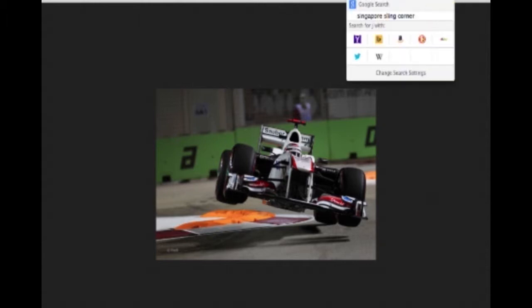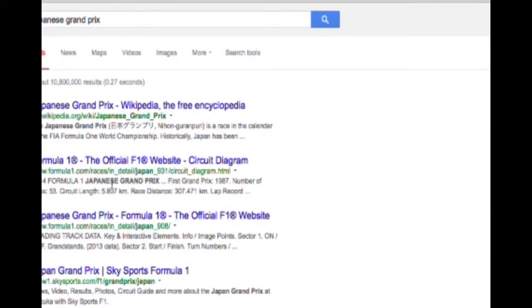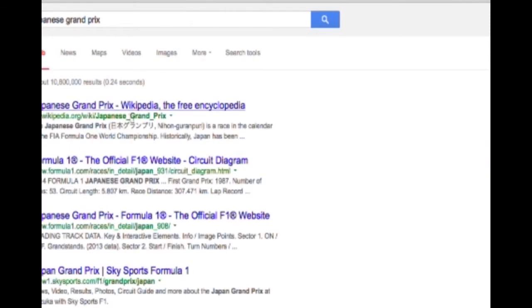Japanese Grand Prix, Suzuka. Oh my god, Suzuka's good too. Suzuka is an incredible track. It's the only figure-eight track, so half of it's clockwise, half is counterclockwise. The east course, west course.